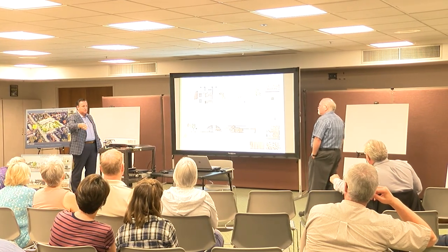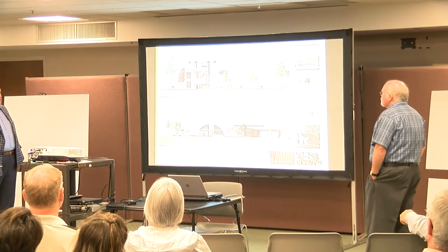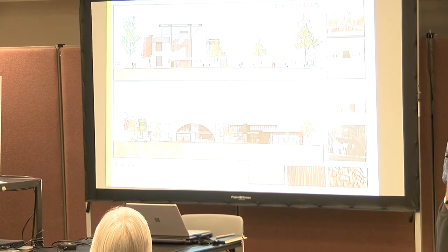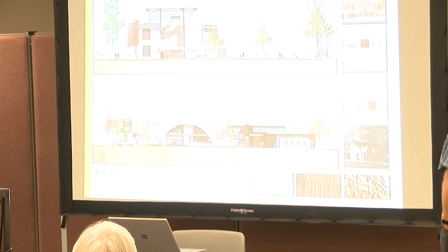We wanted to have some window seats and have that protrusion come out to make that space a little more special. So what's that surface? What surface? The whole surface. This would be brick, proposing brick, and then the wood slats in between on these two. And then this would be a flush metal panel.